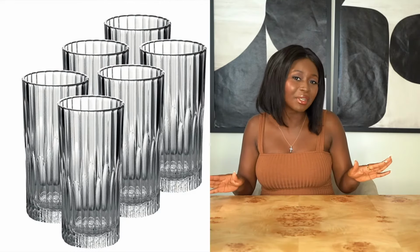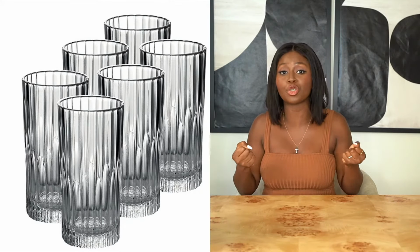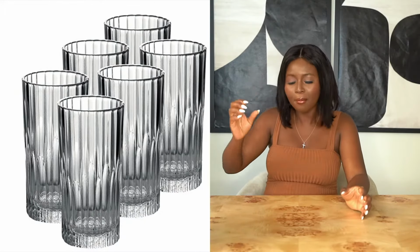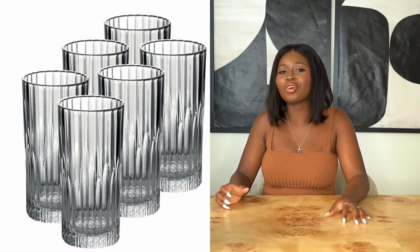I don't know exactly what that means, but I wouldn't suggest throwing these around. They are tempered and made in a way that they won't chip, and they're very, very durable. And like I said before, they'll feel heavier in the hand. So if you put that glass down, heavy on your table, it won't chip.